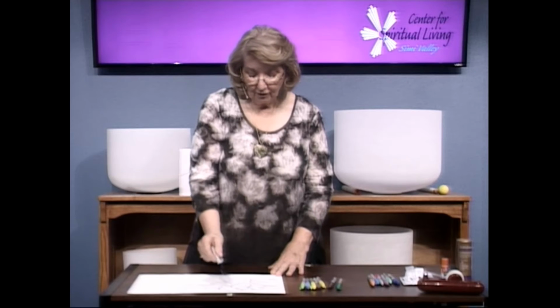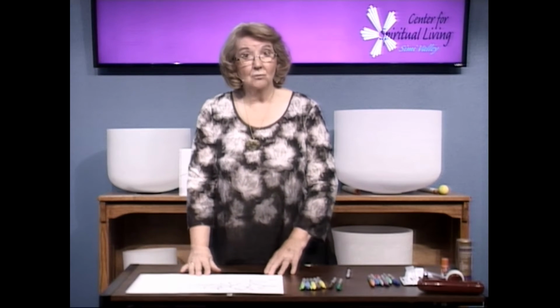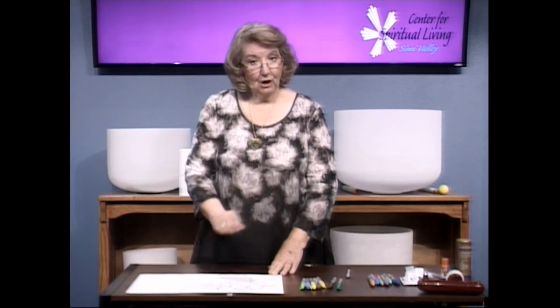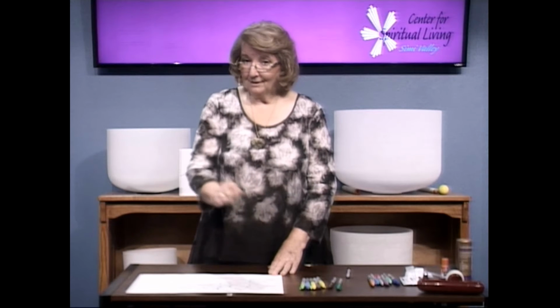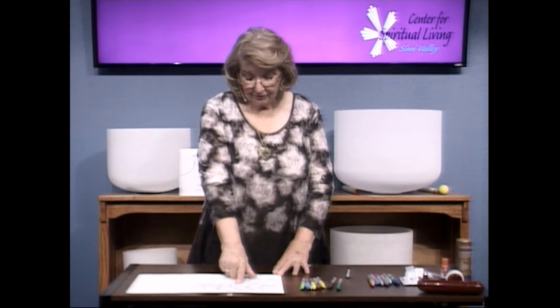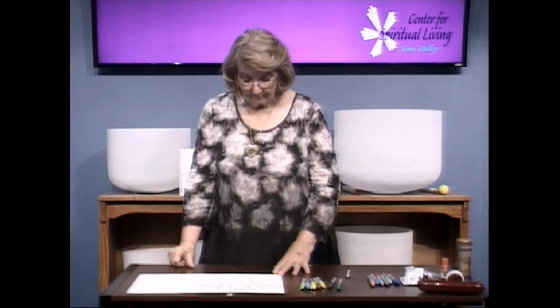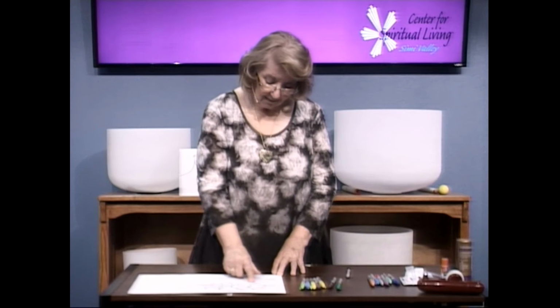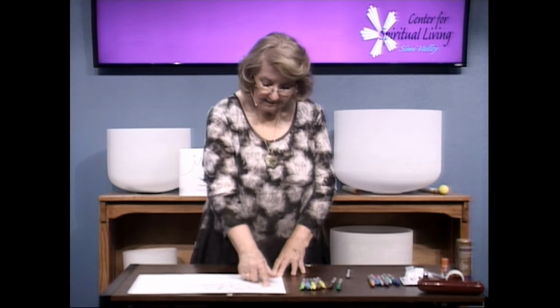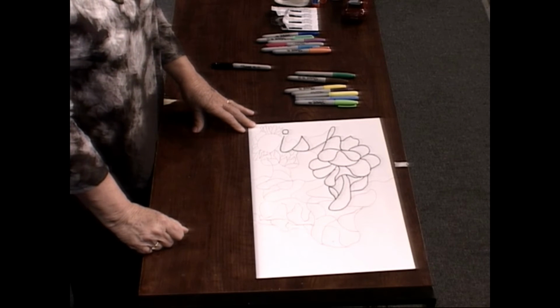You can just draw your lines any old way you want to. It doesn't necessarily have to be a drawing or a thought of what that might be. When you start to color in your lines, you might be able to create something very interesting, like maybe a dinosaur or a dog or a cat or whatever you want to create. But the first one that I found was a flower. And that came out of the word ish. This is the H. One of the petals is the H, as you can see.